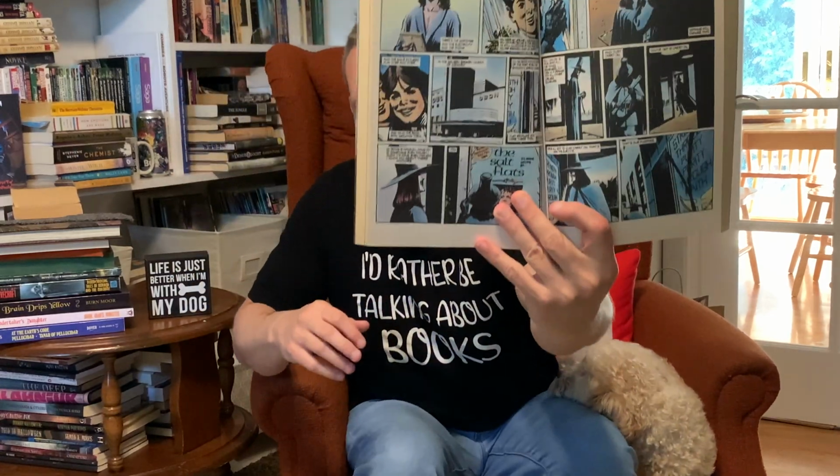So it is well known, but I've never read it, and I found this very good condition copy. You can see it's the old style comics. That's how old this is. And let me see if I can get a date here real quick. It was first published in another form in '82, I guess. So we were happy to find this.